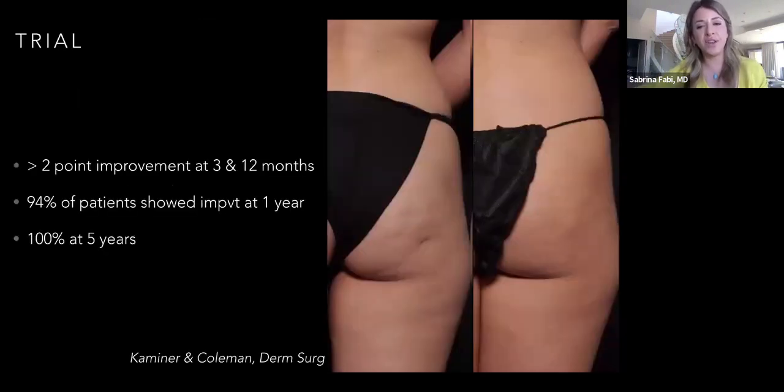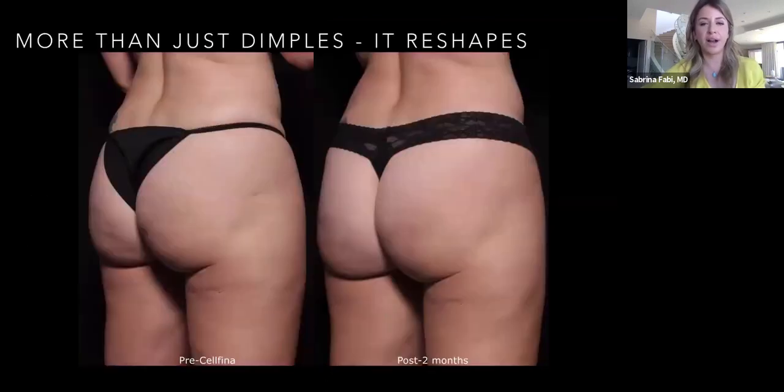And I'm going to show you some photos. So this is Cellfina essentially. If you have dimples, this is a 44-year-old patient of mine, a single treatment. I tell my patients 90% of your dimples will be 50% improved. In the trial, 94% of patients still show that improvement at a year, 100% at 5 years. So that's the nice thing with this treatment for those that are looking for a longer term option than some of those treatments that you have to do twice a week for 8 weeks, and mesotherapy and all these other modalities that are out there.